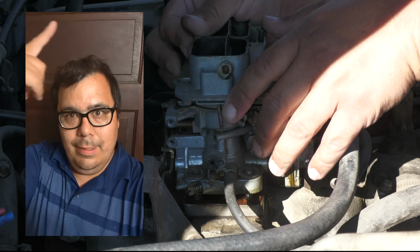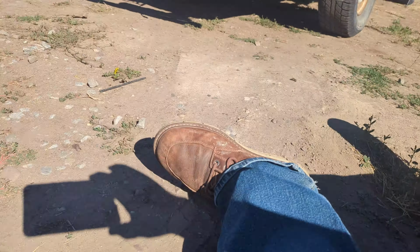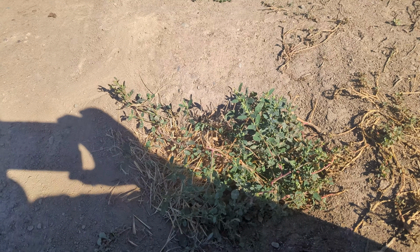Probably handy if I tell you what we're doing here. We're gonna remove the carb and take her apart. In fact, done. This small of a hole, these weak ankles, this is again, and it's the same leg.